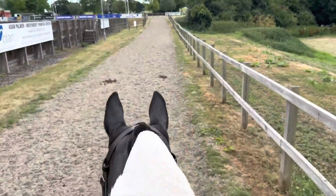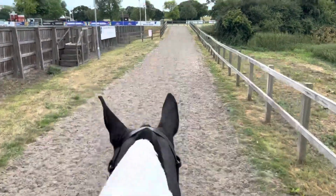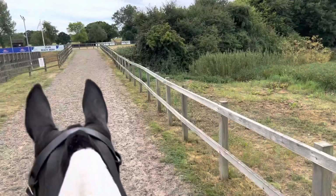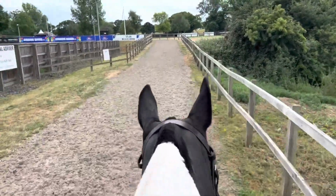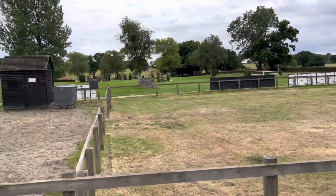JJ's quite forward going actually, aren't you? But he has been here before, so I'm hoping he won't be silly. I doubt it, it's JJ. But yeah, so far, it is a bit of a walk, but it's very beautiful, isn't it? And there are so many horses. Here is the working hunter course. You can't see it very well, but the grass looks incredible in there.